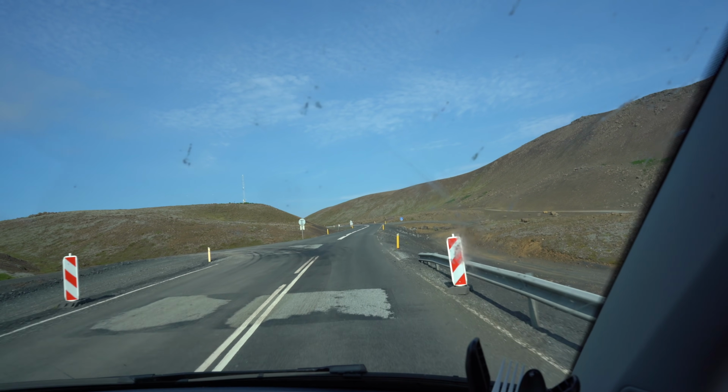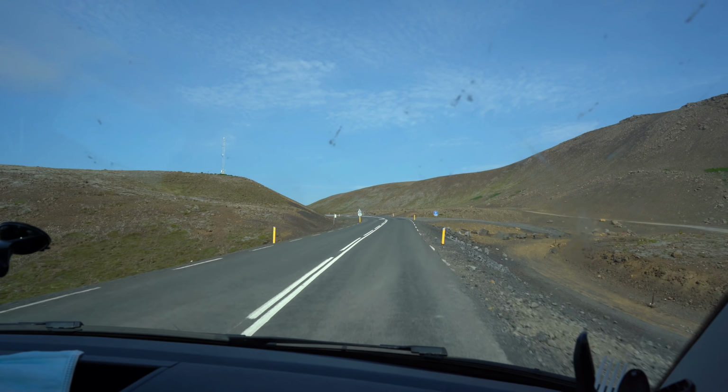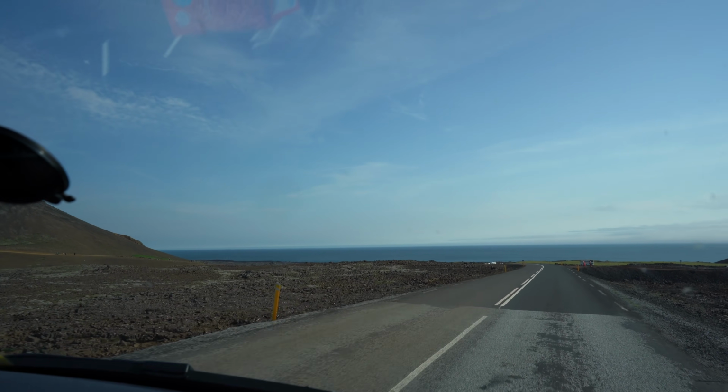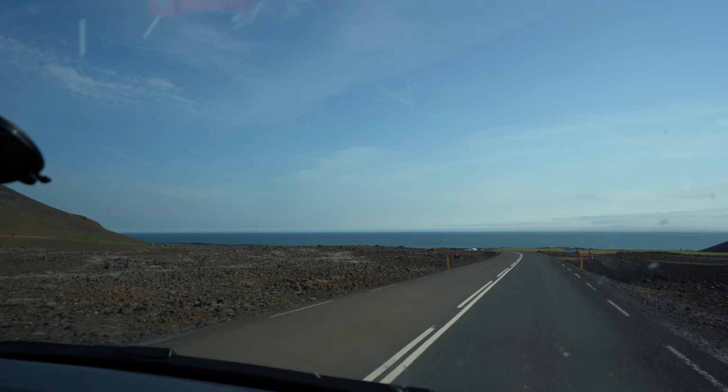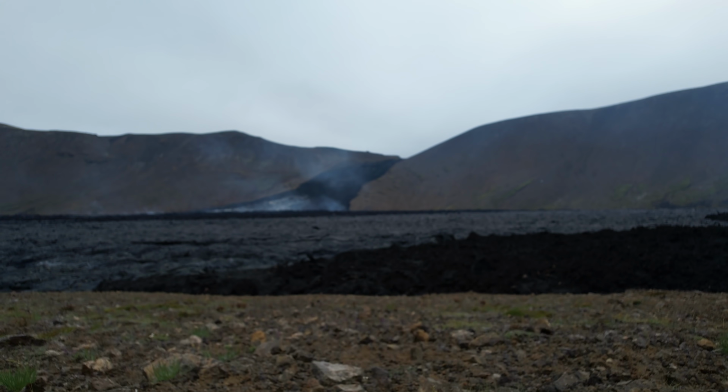But this volcano here in Iceland, called Fagradalsfjall in Geldingadalur, seems to be what we'd call a tourist volcano. Yeah, everyone seems to be heading towards the volcano. So, as tourists of Iceland, let's check it out.